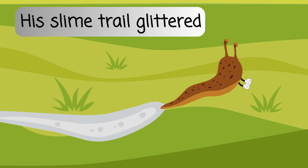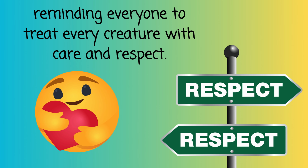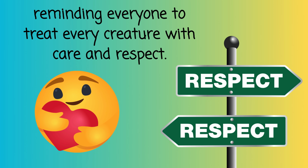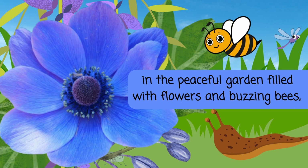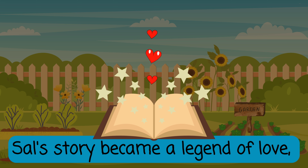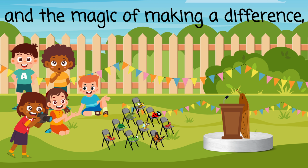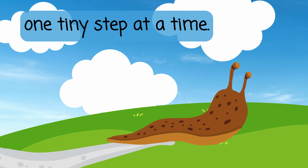His slime trail glittered, just like a shining path of kindness, reminding everyone to treat every creature with care and respect. In the peaceful garden filled with flowers and buzzing bees, Sal's story became a legend of love, slime, and the magic of making a difference, one tiny step at a time.